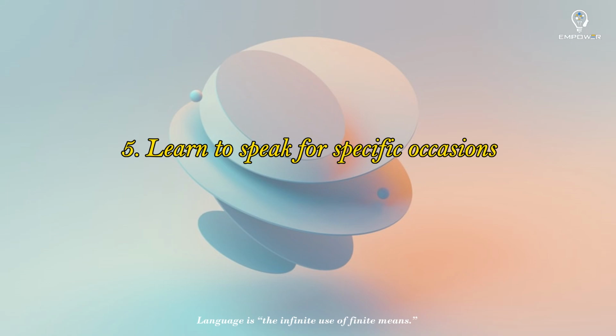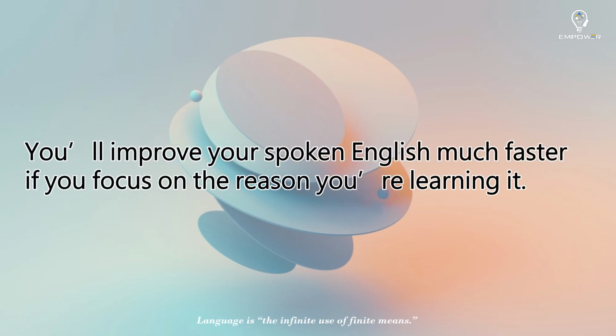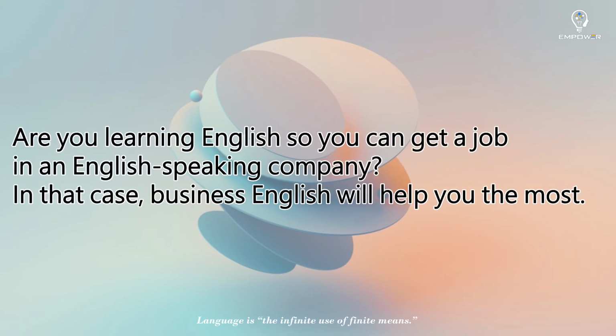5. Learn to speak for specific occasions. You'll improve your spoken English much faster if you focus on the reason you're learning it. Are you learning to speak English so you can make friends in America? Then you should learn the American English dialect. Are you learning English so you can get a job in an English-speaking company? In that case, business English will help you the most.